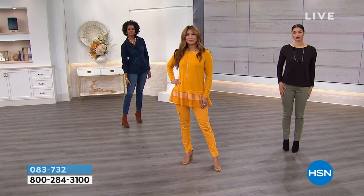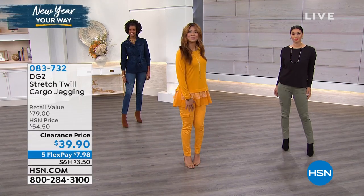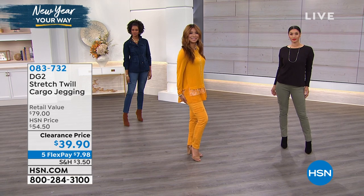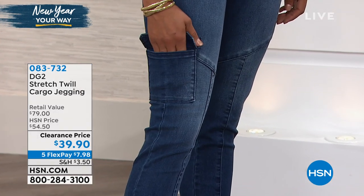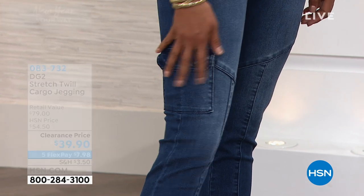And we're calling it a cropped. I don't think this one is the crop, though. I think it's actually more of an ankle length. I think that image was of crop, but I don't think it's a crop. We'll give you the lengths.